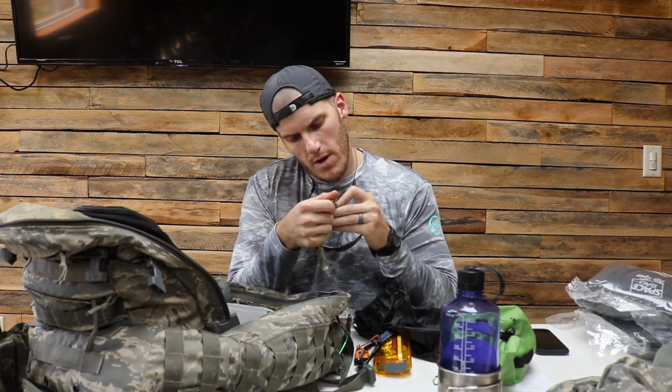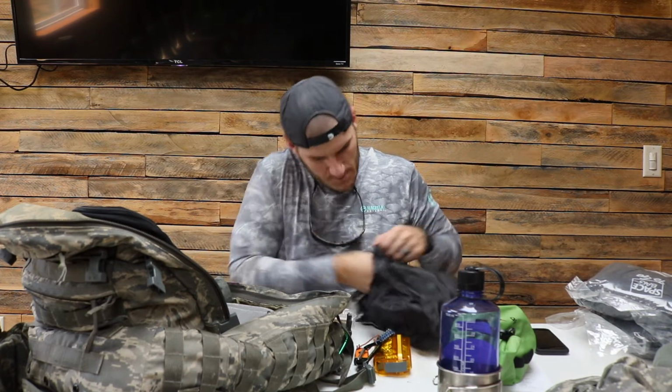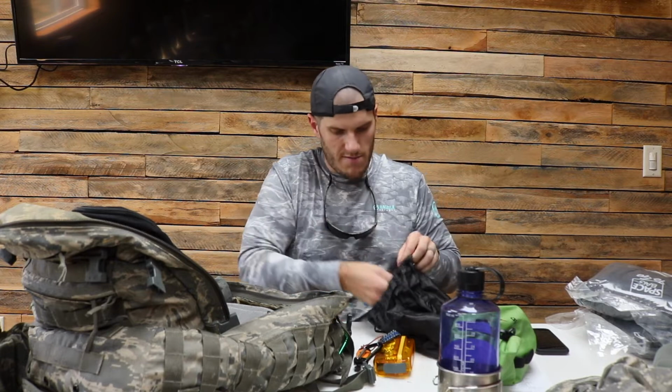Just some little tools, can opener. This is made by Night Eyes, a figure 9. If you've never seen one of these, they're pretty cool. You tie this off and you make your rope go through here and wrap it around and bite it on these little teeth, and it just keeps it tight. It's a quick little thing to have. It's aluminum, I think, so it's lightweight. Alright, so that's all that stuff.